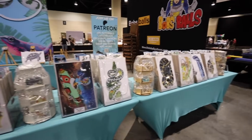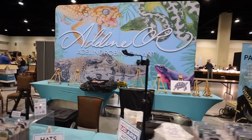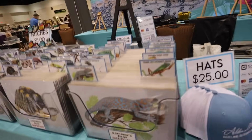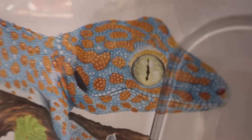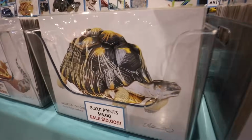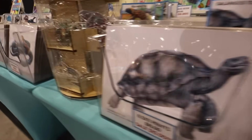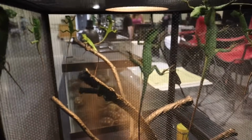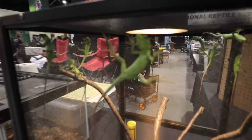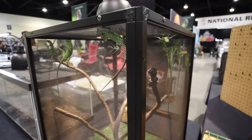And this is a lady that goes by the name of Adeline Robinson Art. Her art is insane. The last time I went to a show, I bought this exact gecko drawing. Imagine being that good at drawing to the point where you can just make these little portraits of amazing animals. You guys are all familiar with Sunny, the banana pectinata we have at home. Look at these little tiny ones. That's the smallest little iguana I've ever seen. That is incredible. So cute.